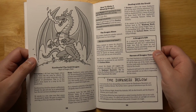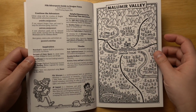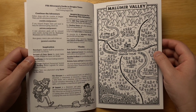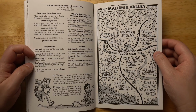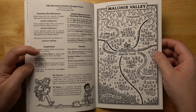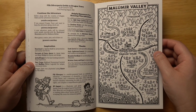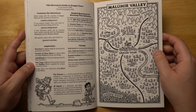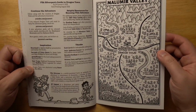If you have a small group fighting a gold dragon, you'd probably just mush them. Or I guess you could use gold dragon stats from your RPG of choice. Inspiration, Neverland, of course. Servants of the Cinder Queen, that's from Jason Lutz, who did Freebooters on the Frontier. I really do like that system. I've used that way back in the day. Skull Fungus, Nate Treem, and Knave. Oh, that's nice of him.